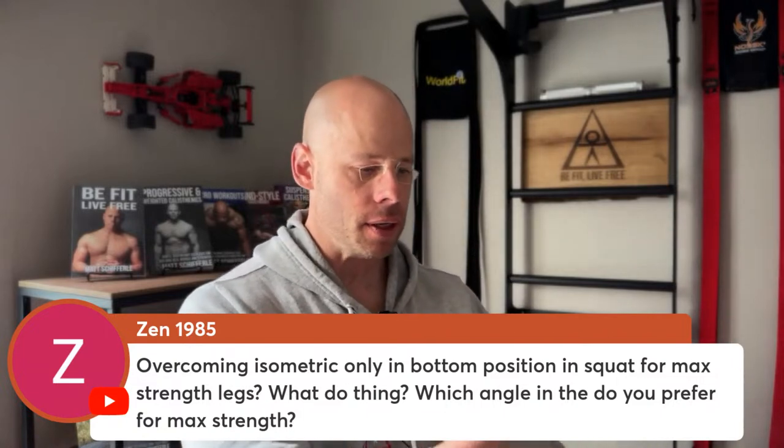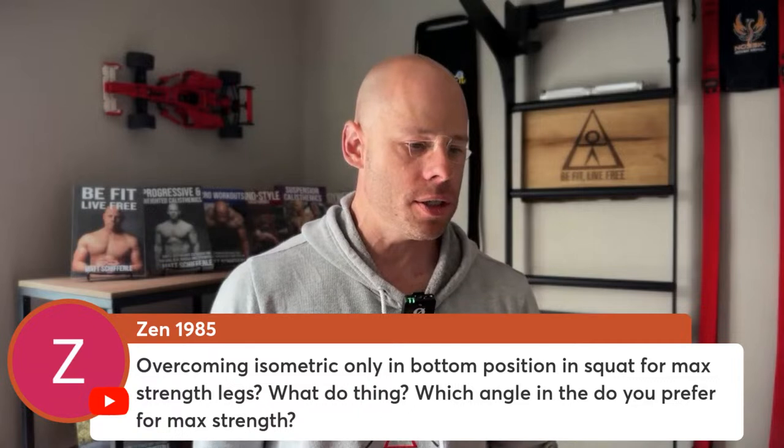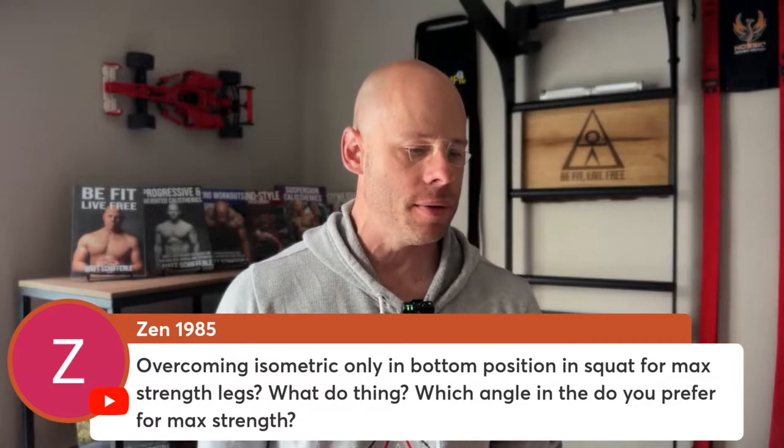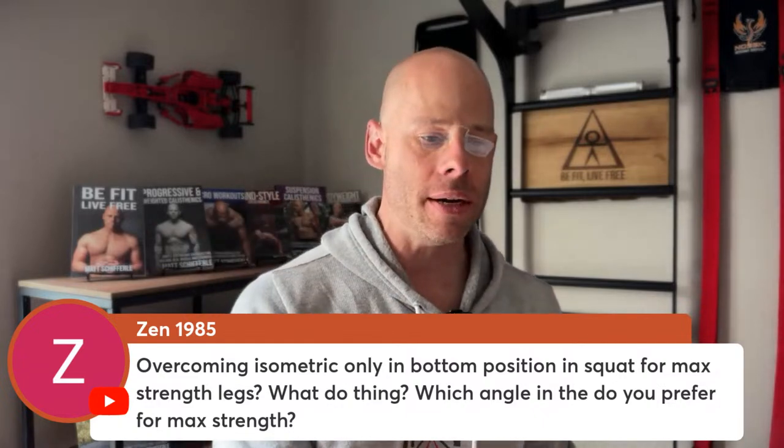Excuse me, wrong pipe. Overcoming isometric only in bottom position in squat for max leg strength. What do you think? Which angle do you prefer for max strength? All of them. Don't think of it, because when a muscle contracts, it does not really matter what angle you're at. Now, for me personally, I've always enjoyed training done, quote, the hard way.